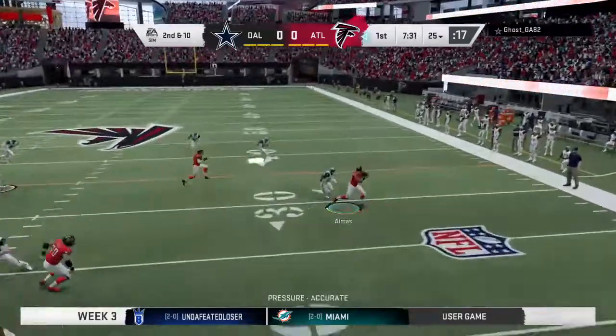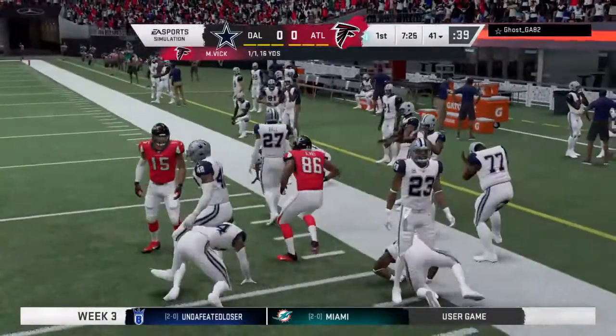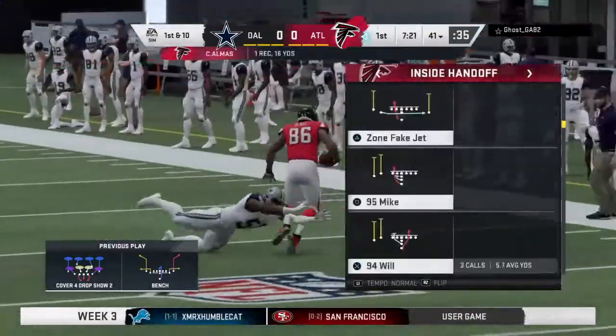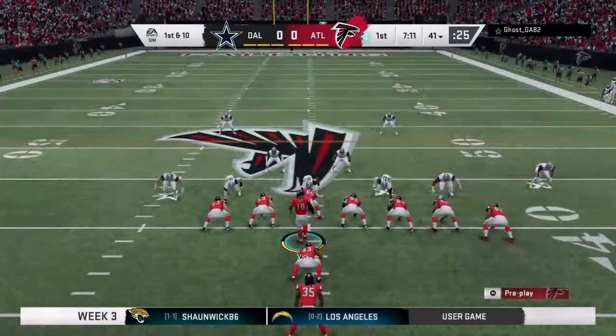Here's Vick. And he's got his man on the out route. And they get him down, but not before he takes it across the 40-yard line. The catch and run there, good for 16 and a first. Just the first quarter, but tackling is going to be so important going forward. They've got to limit plays like that.